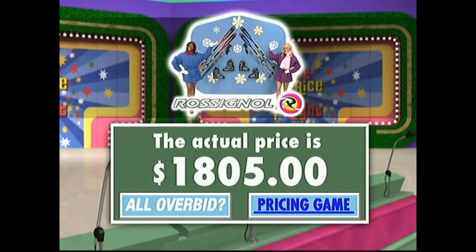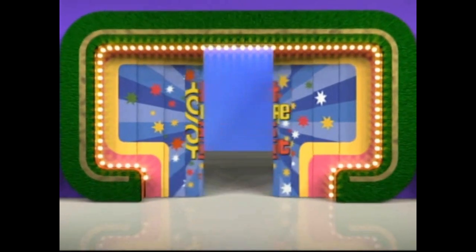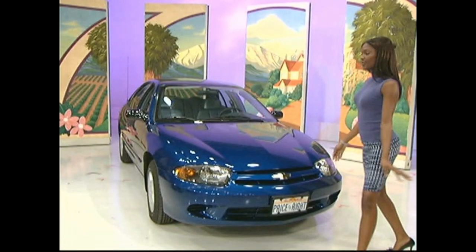Well, Black Yoshi, you won the snow equipment! And now, let's see what we got. First up, we're going to play a pricing game for Black Yoshi! Let's take a look at what you can win behind those doors. What's the first prize? A new car!